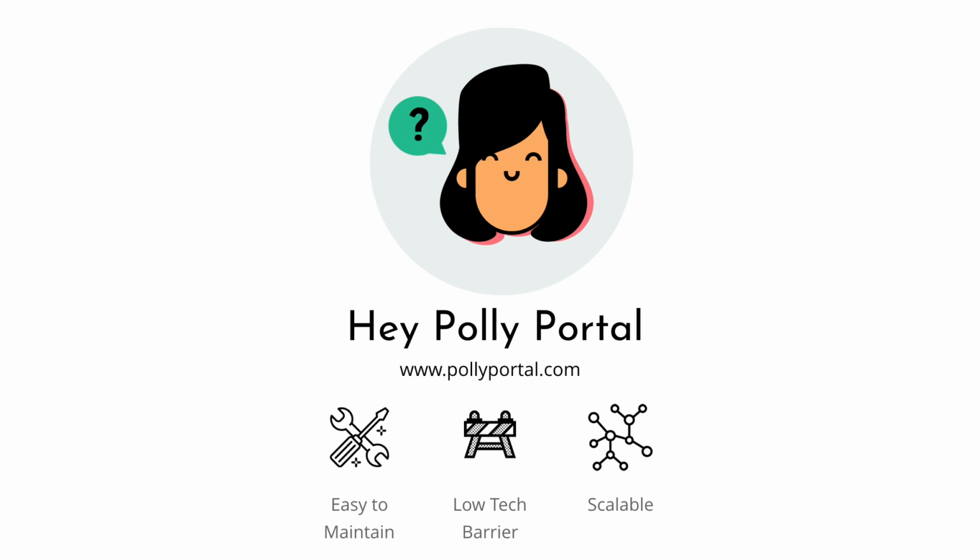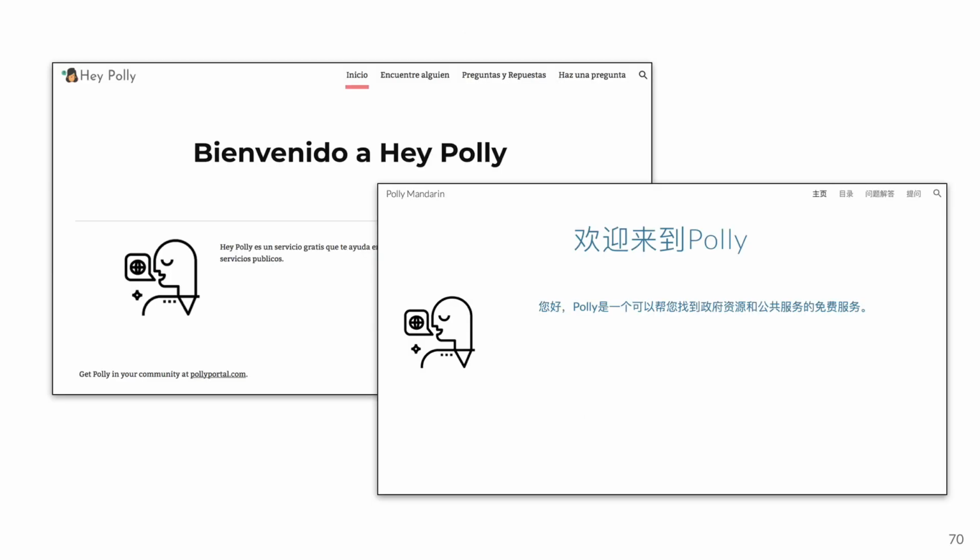What's great about Hey Polly was that it was created using simple tools on Google, such as Google Sites and Google Docs, which means it's easy to maintain. It has a low tech barrier to entry for new community users, and it's scalable. And when I say scalable, it's scalable across a plethora of communities, being able to reflect the specific community demographic and needs of said city.